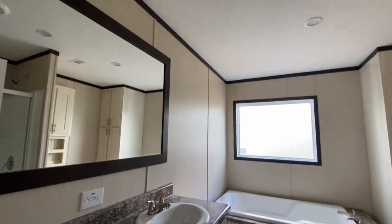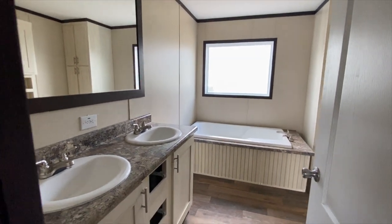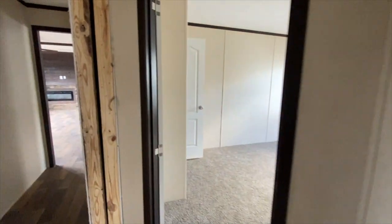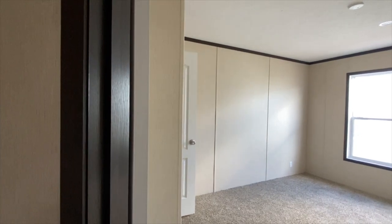All right, so that is just the guest bath. I'm expecting big things out of the master if we have all of this in the guest bath. This is beautiful. And then right here, we have the third guest bath.